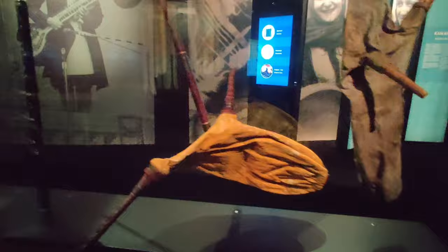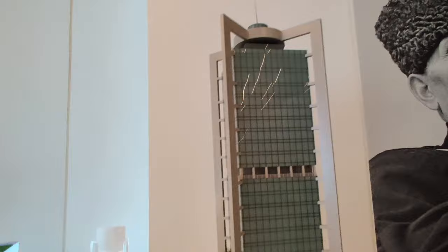Now, as you can see, guys, there is a lot of ancient Azerbaijani art history here. At this exhibition, you will find miniature versions of Azerbaijan's top architecture.